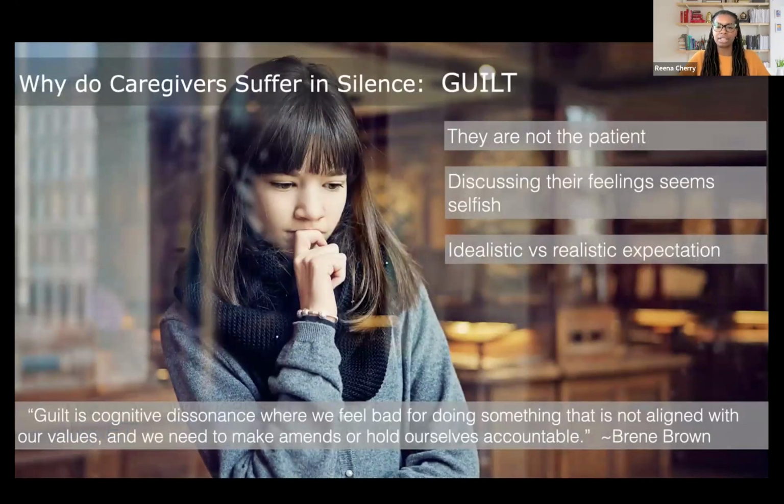So when I was trying to understand these really deep emotions that caregivers have, I turned to the work of Dr. Brene Brown. Dr. Brene Brown is a doctor of sociology out of the University of Houston, and she has really done some extraordinary work in the areas of guilt, shame, and vulnerability. So if you are at all interested in learning more about these emotions, I strongly encourage you to read her work. It truly is amazing.